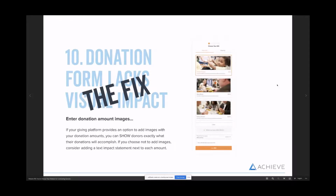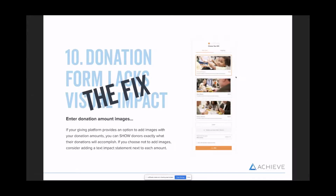So by adding images, it goes full circle back to the images on the other areas of your site. They drive empathy, they elicit trust, there's a transparency. This is what your donation goes towards. This is the difference that you're making, and it's right there baked into the donation form itself.